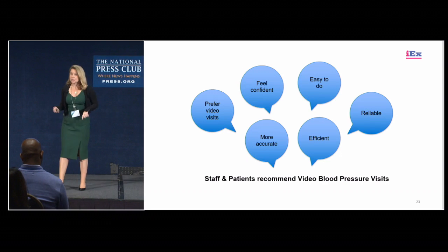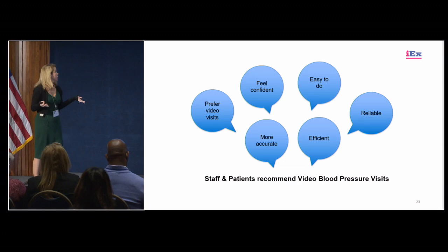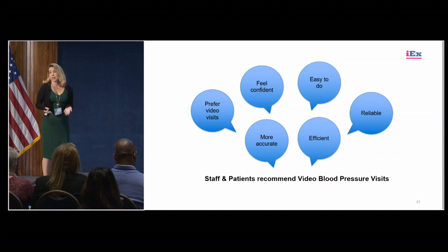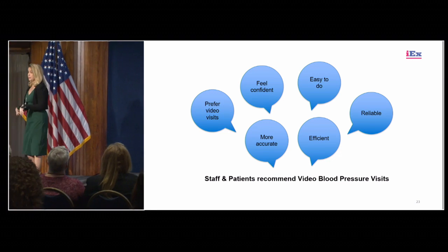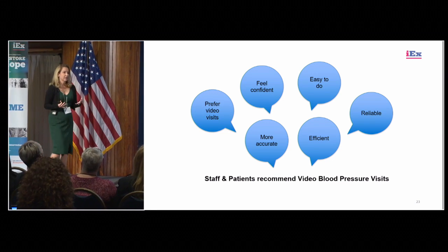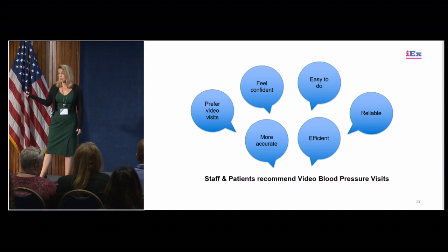So then at the end of our pilot, we did about 300 visits. And we posed questions to the staff and the patients. And they loved it. They felt confident. They felt like it was reliable. They felt like it was easy. And the fascinating thing was, half my patients were over 65. Half of them were using a cell phone, and this was 2 years ago.